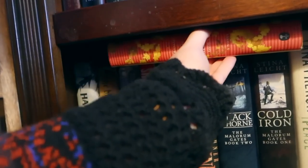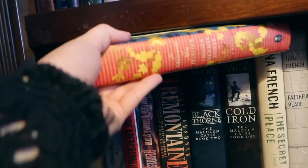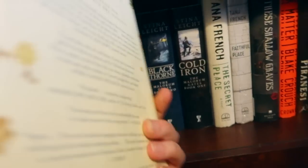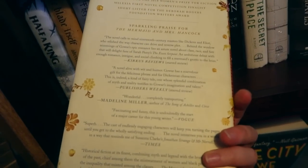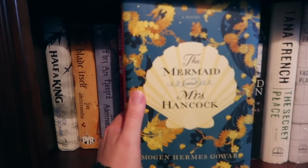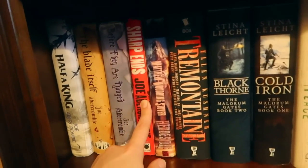Ugh. Down you come. The Mermaid and Mrs. Hancock. Why did I get this? That just does not seem like something I would read. Let's get rid of it. I'm not gonna read it. Let's be realistic. As Logan Nine Fingers would say, you have to be realistic.